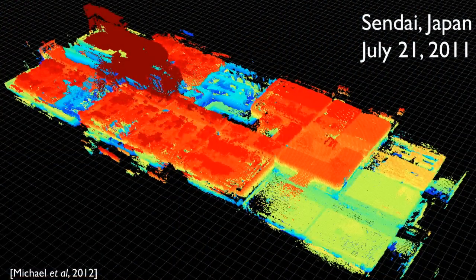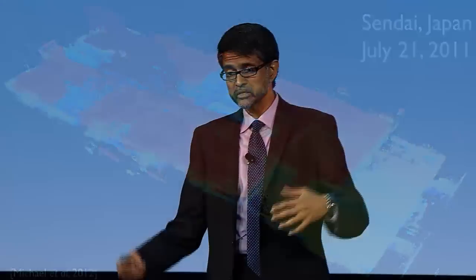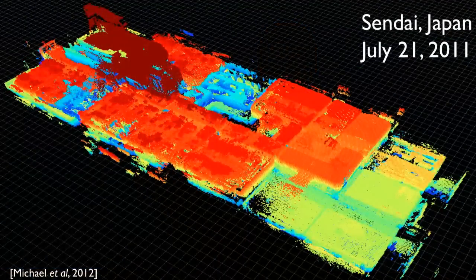And to just give you a quick idea of a mapping experiment we did, this is the 7th, 8th, and what remains of the 9th floor of a building in Tohoku University in Sendai. This was, again, done 3 months after the earthquake. And you can see that the robots have collected all this information and integrated it into a map. Now, this map may not be easy for you or I to visualize, but remember that if you wanted more information, you could actually get it from the robots that have access to even more information that you see over here.